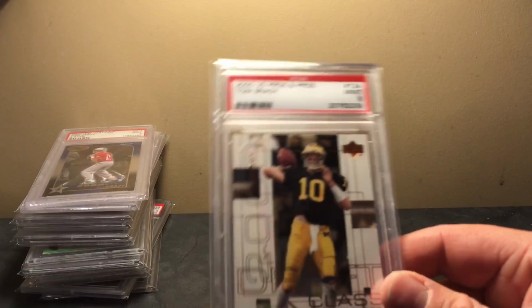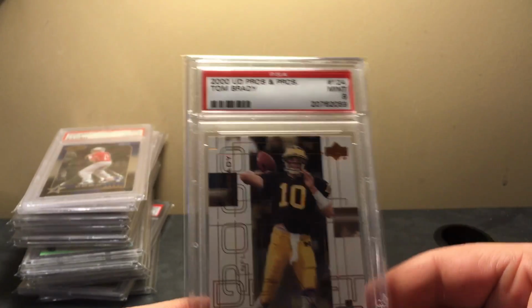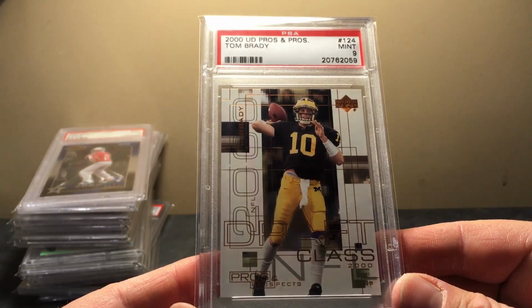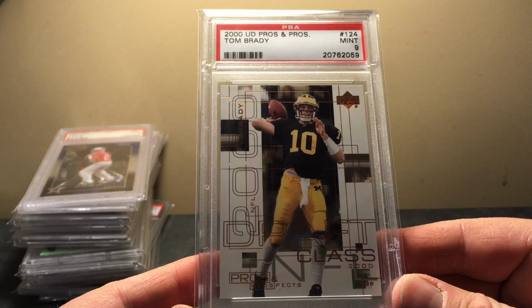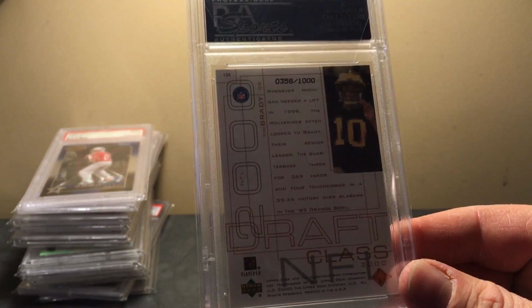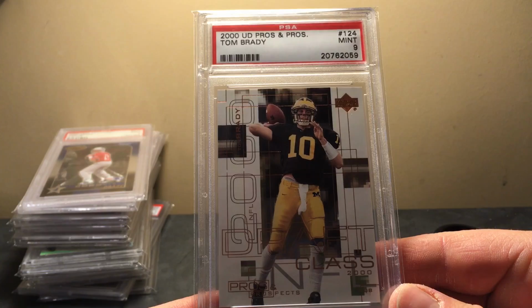We got the Pros and Prospects. I used to pick these up for about 100 to 125 raw. And little secret about this set is it's really easy to grade. I think I sent 6 in and I got 5 10s and 1 mint 9. So it's not tough because the card is white. It's got white stock, so there's not a lot that can go wrong with it. This card, I think raw it's going for like $500 now or something. So not sure what a 10 of this or a mint 9 of this is worth. Probably like 800 or 900.